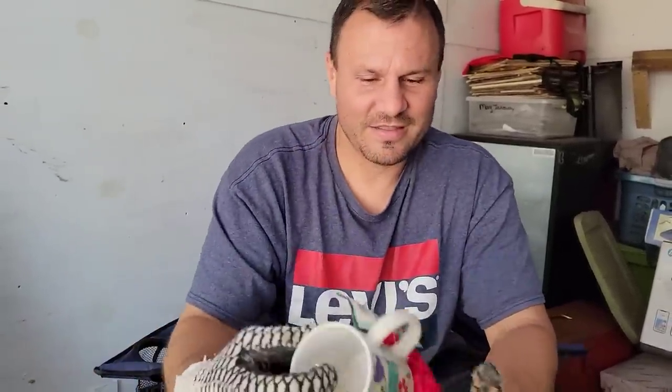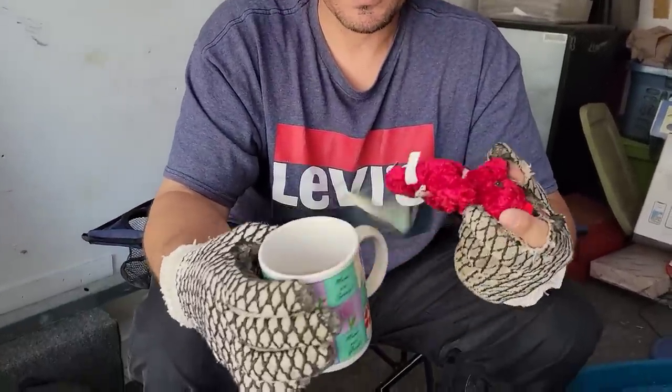Thanks for the rose. This is new. That actually is a unique way of declaring your love. Yes. That's the first time I've seen something like that. Okay.